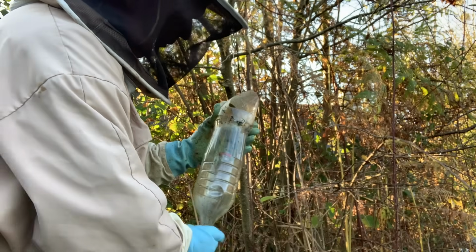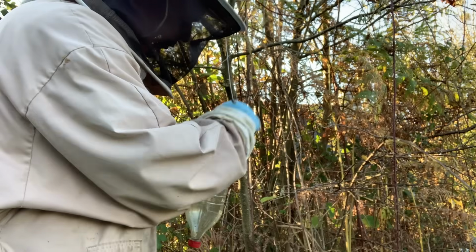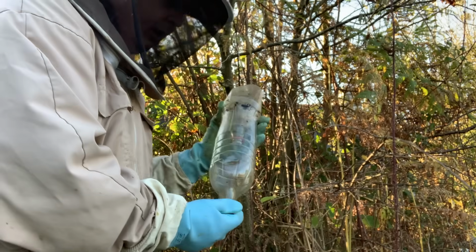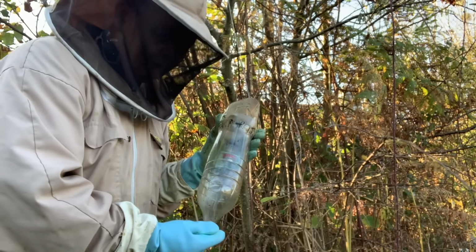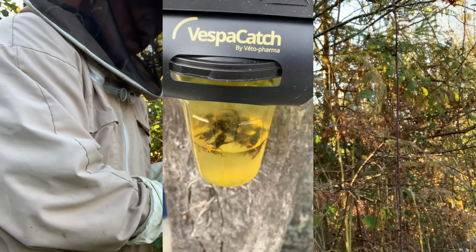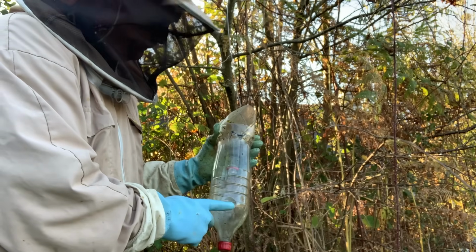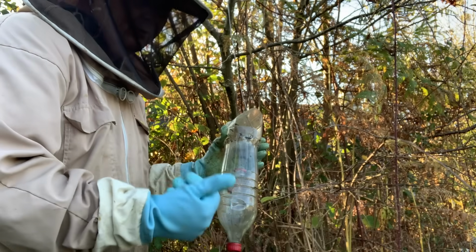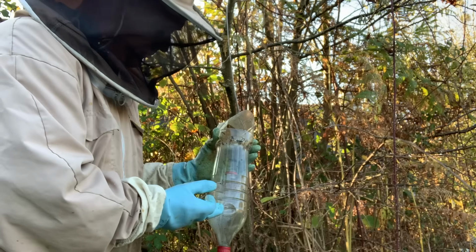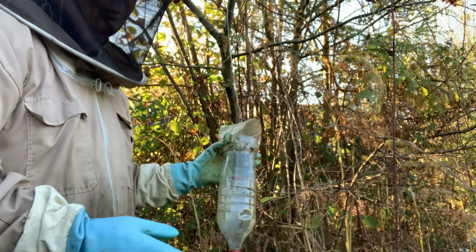This is my classic bottle trap I use. The Asian hornets go in there, fall into here and they drown. There's a lot of traps out now. Vespa Catch from Vito Pharma are probably one of the better ones. The reason why I do say that now is because you need a lot less liquid in it. These are good when you're using beer, white wine and blackcurrant cordial, because you can put a good amount in and the smell does come out. But the problem with it is you need a lot of material when you're going around each apiary.